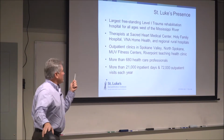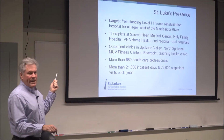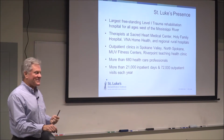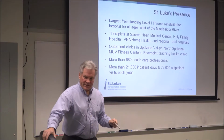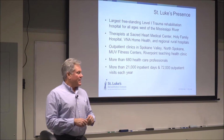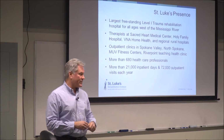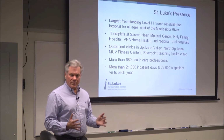So this is a little bit on St. Luke's. We are the largest freestanding inpatient rehab facility west of the Mississippi River. To think that is 90 miles away in Spokane is pretty amazing. If we look at the discharges from inpatient rehab facilities in the state of Washington, year in and year out, there are 20 different inpatient rehab facilities in the state. Year after year, St. Luke's is responsible for about 25% of the discharges in the state of Washington from inpatient rehab. So definitely a large facility, with regional capture.